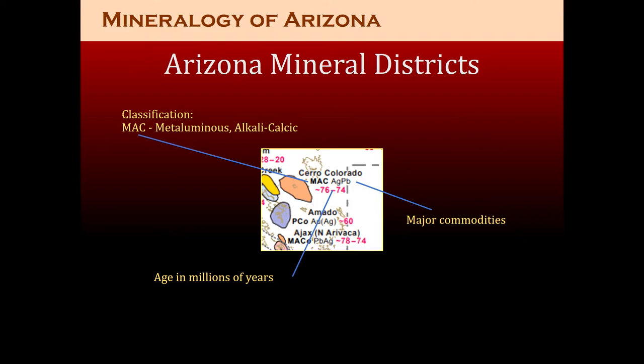And we've tried to get all of the occurrences, we weren't 100% successful, linked up to one of these specific mineral districts. So if you look up the mineral wulfenite, and you see that it occurs in an MCA silver-lead district 76 million years ago, then you can find those districts throughout the state.